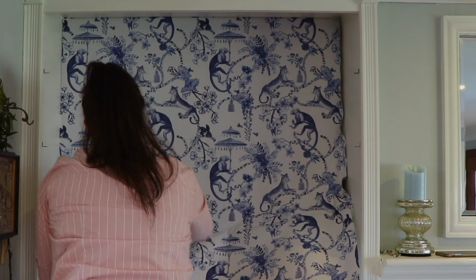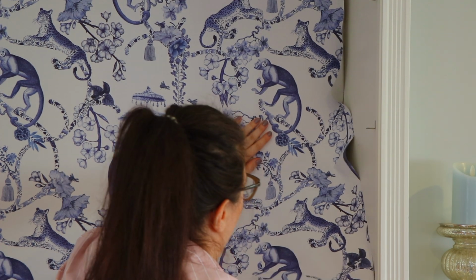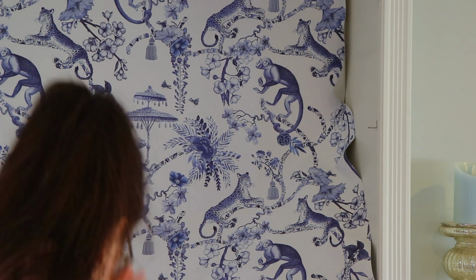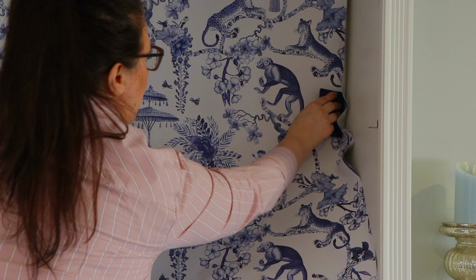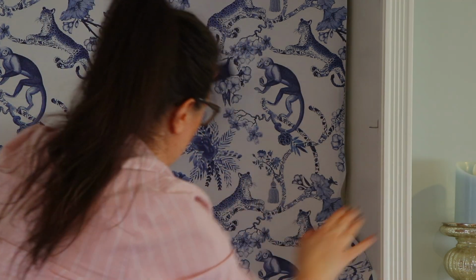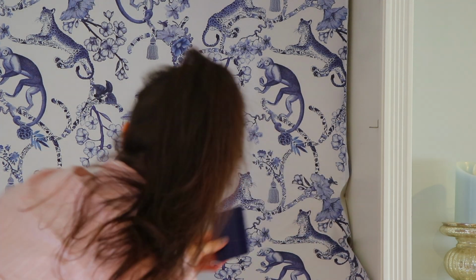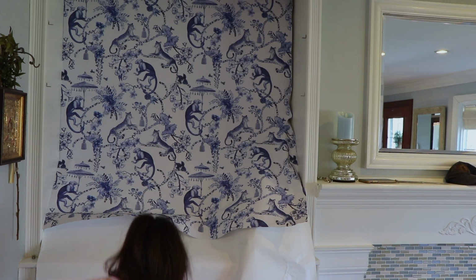And I have to say that as I saw my vision coming to life, it made the project even more enjoyable. One of the great things about Edge Wall Art is that they customize your wallpaper for your space. You send them your dimensions, you send them a picture of your space, and they will customize the pattern and the size to fit the wall or the project that you're doing.